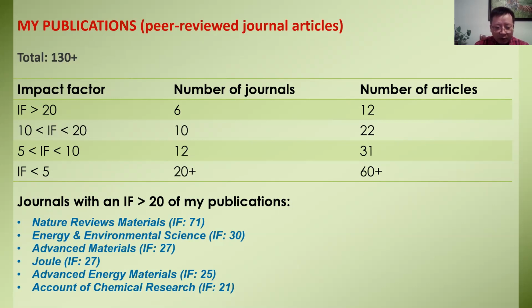The next one is Advanced Energy Materials, the impact factor is 25. And the last one is Accounts of Chemical Research, impact factor is 21. So that's the statistical information about my publications and their journal impact factors.